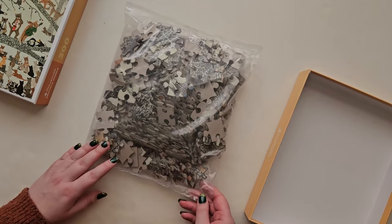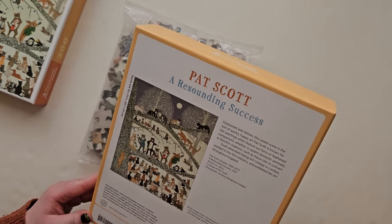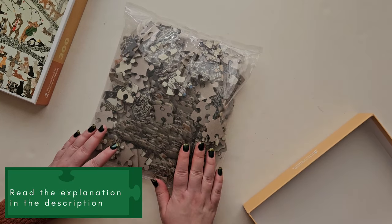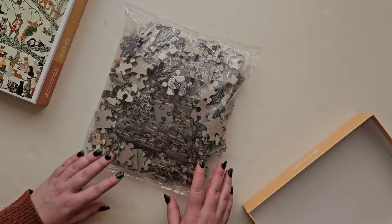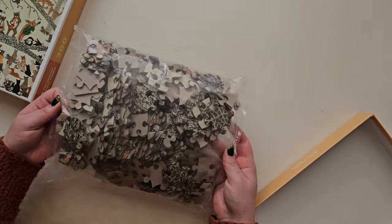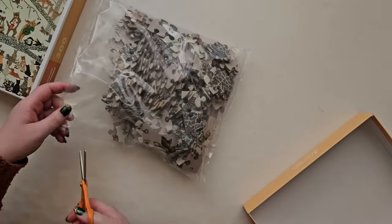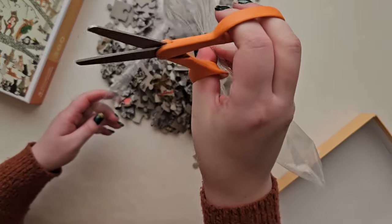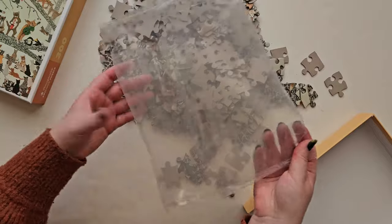So, I don't know, perhaps I can see when these are made. I will take a closer look at that later, see if I can figure out when these different puzzles have come out, if this is a newer one. So, yeah, it's a shame. I really like the resealable bags. But let's take a look at the pieces. So, checking I have all the pieces.